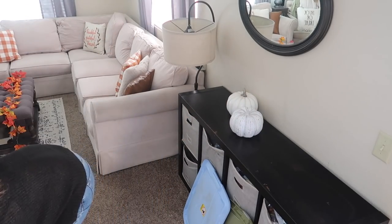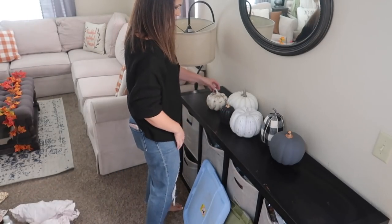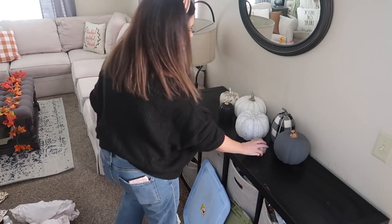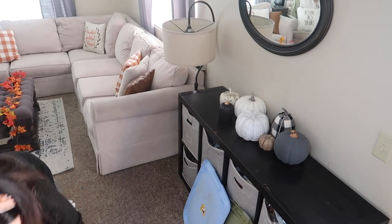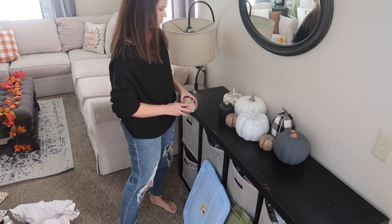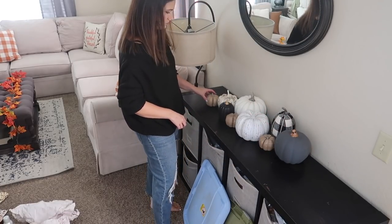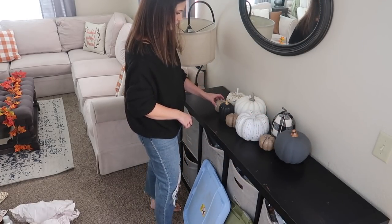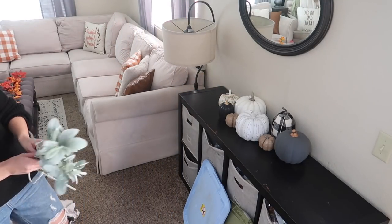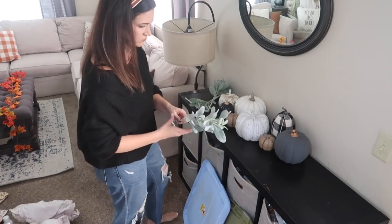Now I'm heading over to this little bookshelf area and I'm just gonna be placing pumpkins randomly on it. And I have some greenery that I'm gonna pull in just a second here, but I was really excited about how this turned out. I have a vision in my mind, but I honestly am not the best decorator and sometimes I cannot execute the vision that I have in my mind. So I was really excited that I was able to make it look how I wanted it to look. So yeah, I'm really excited about this area.